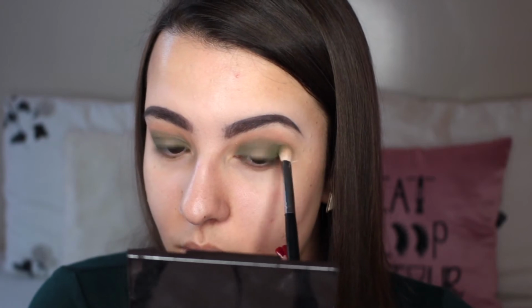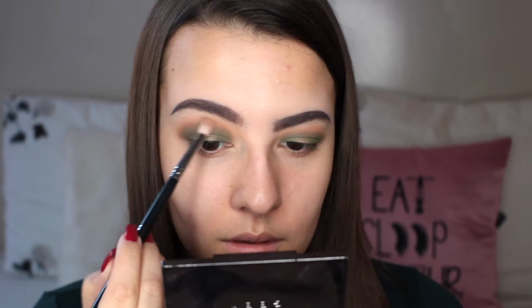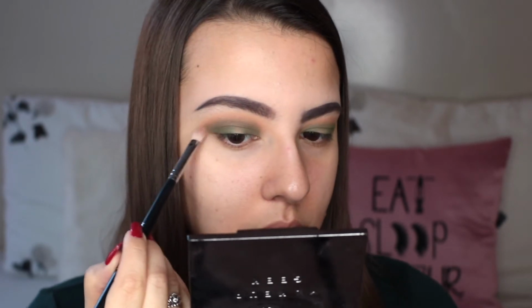And then I'm also going to be going back in with those two original browns that we used just to blend out those edges and add a little bit more warmth peeking out from on top of the green.